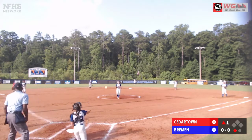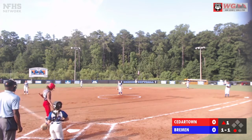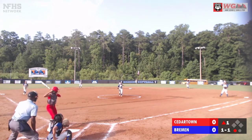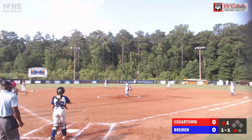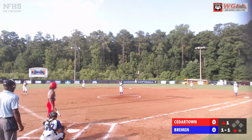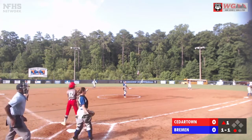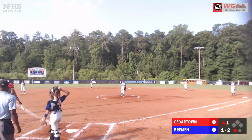That one down low. One ball, one strike on Michaela. Top of the first inning, we're still scoreless. Pitch on the way. That one's in there for a called strike two. Again, the starting pitcher for the Lady Blue Devils of Bremen this afternoon is number 27, Peyton Terrell, and she was working quickly, and that one is fouled off to the right side and out of play. So the count will stay 1 ball and 2 strikes on Jordan.